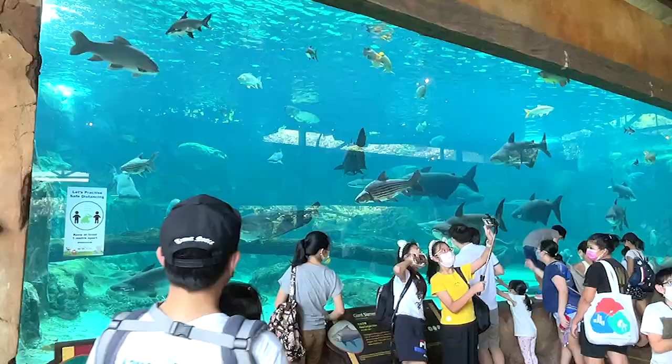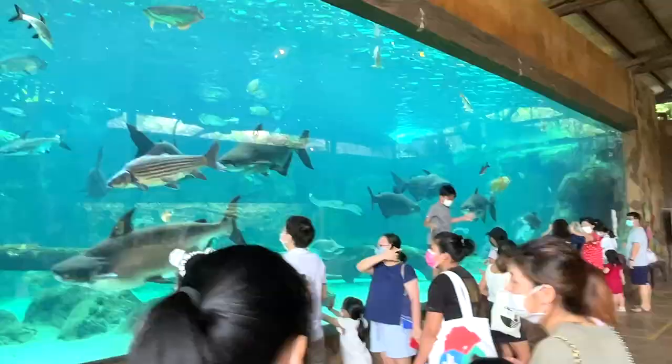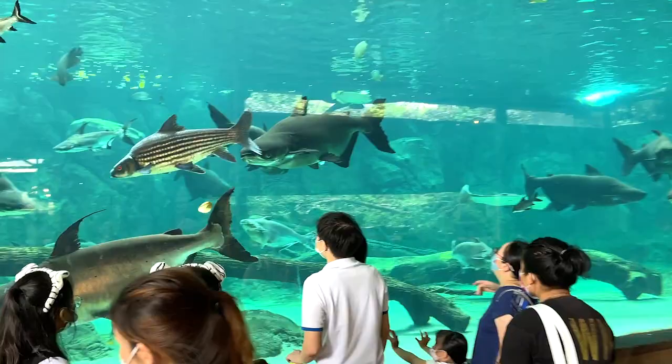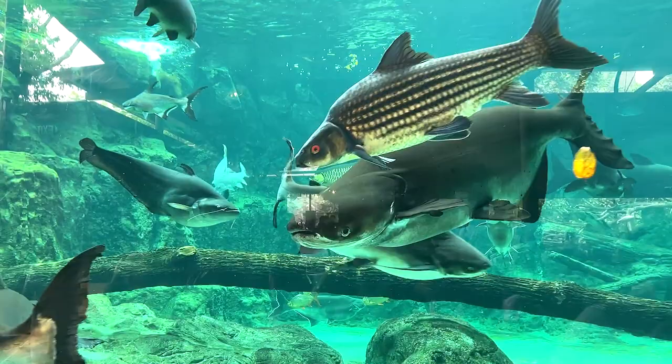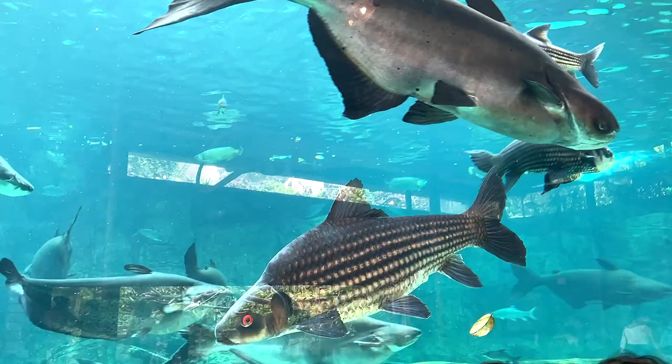Hey guys, check this out. So this is a giant tank, and you can find the Mekong giant catfish. Let's zoom in and have a look at all these fish. Wow, they look monstrous. Extremely huge. Oh my goodness. Check this out guys, really huge. Plenty of them.